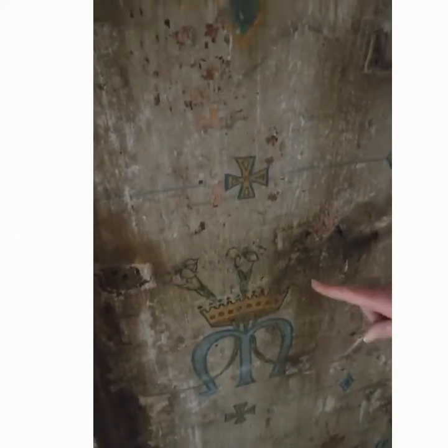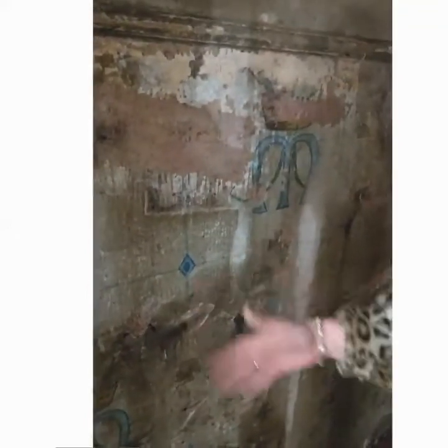These ones here, Connor, are the Marian altar. This would be the altar to Our Lady. Okay. And you'll see the M there with the crown and the fleur de lis. This altar here would have had a statue of the Virgin Mary. So we're replicating them, is that right? We want to replicate them.